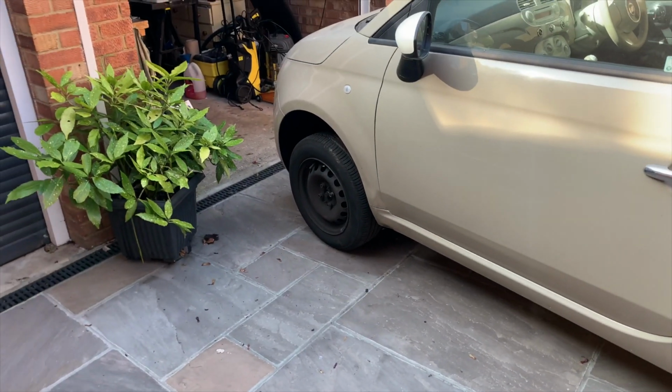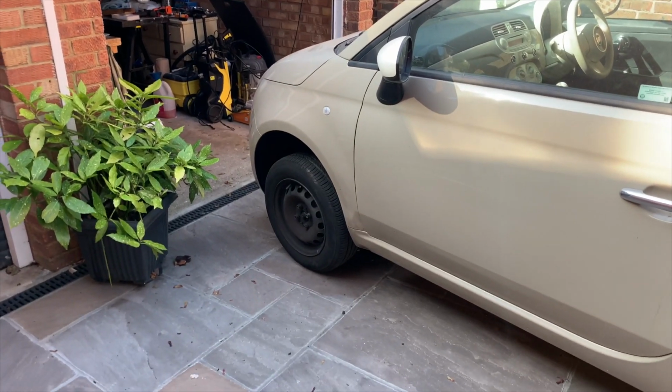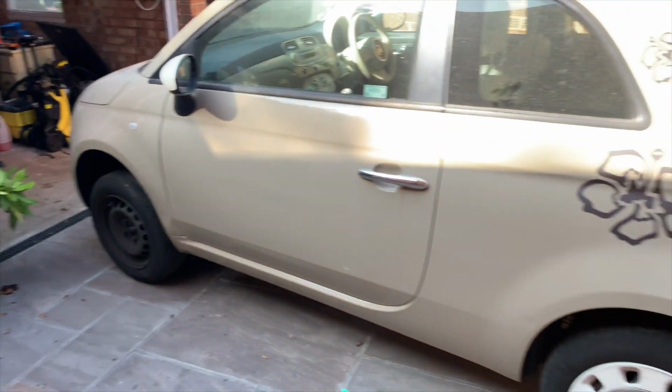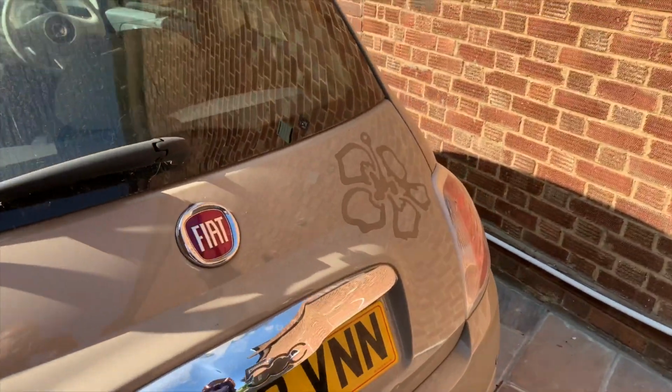As you can see, we've got a wheel trim missing there, but there are 2 wheel trims in the car because they're 50 quid each, second hand. It's the cheapest I've seen them. They're a little bit scratched up, but hey ho, I'm not forking out for new ones.